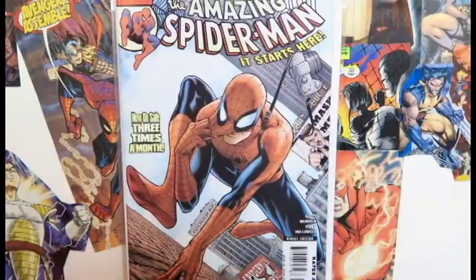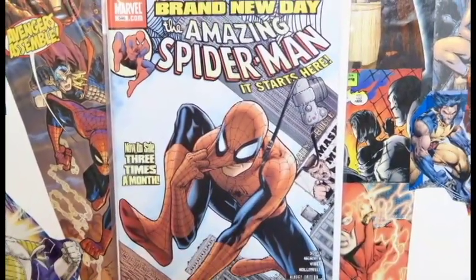Another comic I picked up at Half Price Books is Amazing Spider-Man 546. I really love this cover. This is a Steve McNiven cover. What's also significant about this is I think it's the first time Dan Slott writes Spider-Man, or maybe Amazing Spider-Man. I'm not 100% on that, but I think that's also why this one's significant. But even if it wasn't, I really love this cover art. It's really awesome. I paid $1.50 for this at Half Price Books, and it's in really nice shape, so that's why I went ahead and picked this one up.